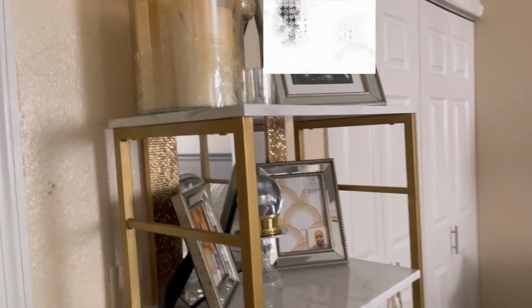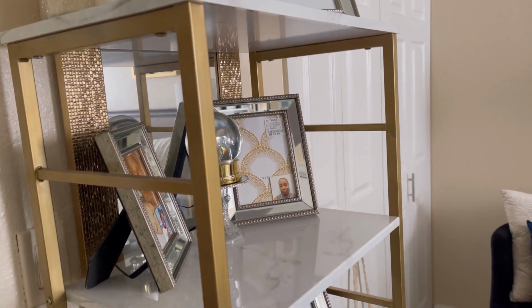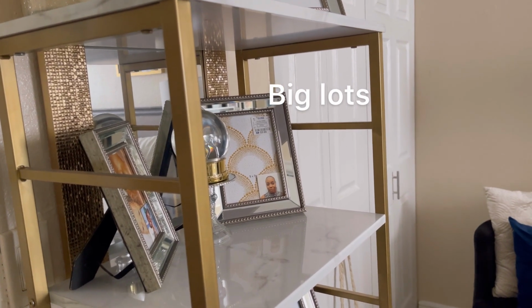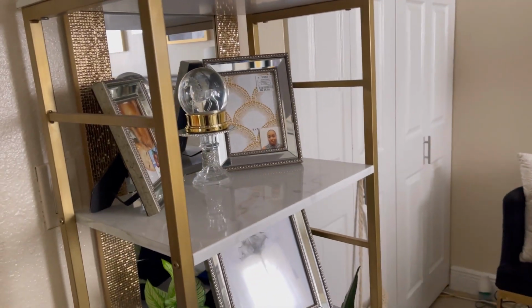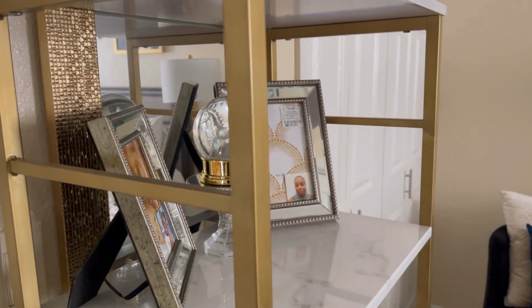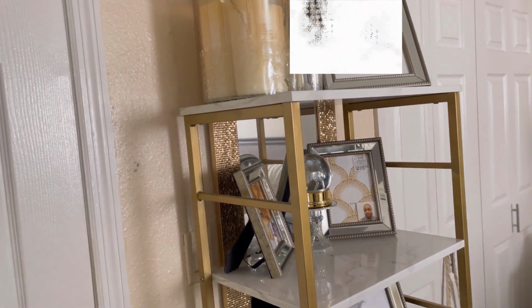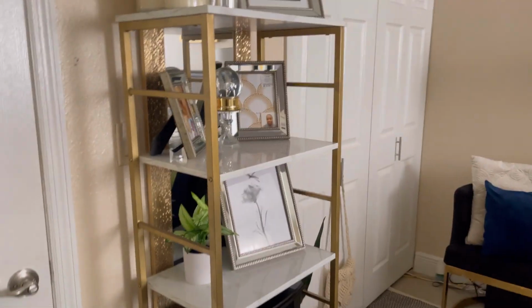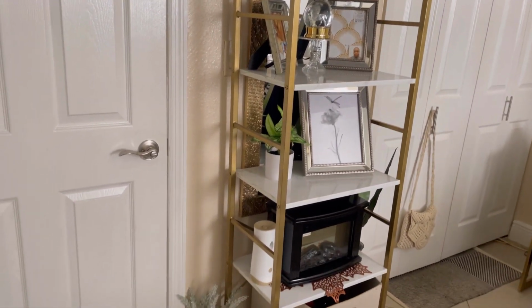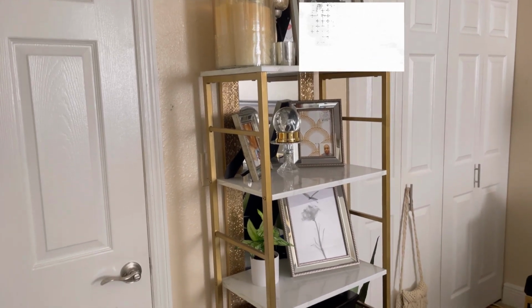Okay, so as you enter my bedroom, this is what it looks like as you walk in. Then to this side you have this. This I actually got from, oh my gosh, I forgot where I got this from. I'll remember and I'll list it if I can find it. But you come in, and then to the left there is this bookshelf right here, and the pictures I actually print off of Pinterest.